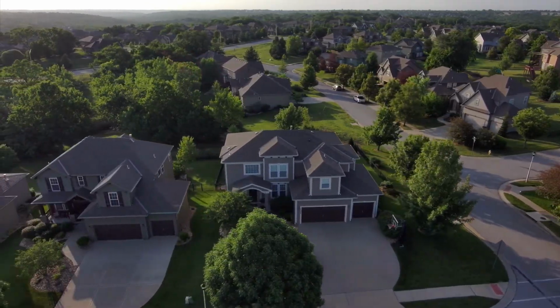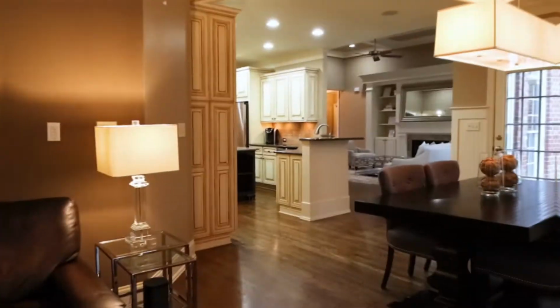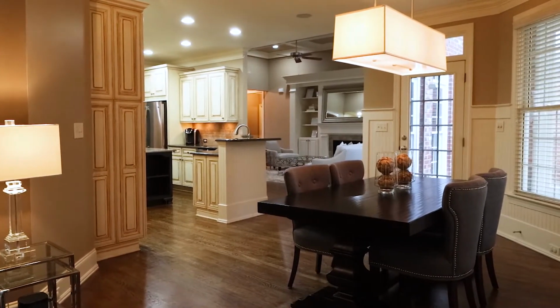Getting pre-approved for a mortgage can be a crucial step in the home buying process, and here is how to get approved for a home loan or how to get a house loan.